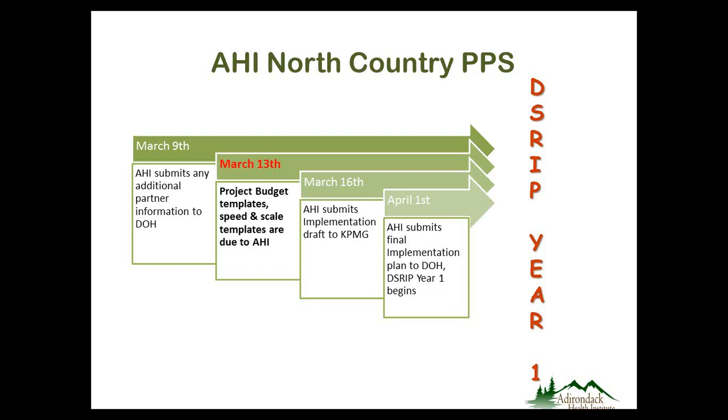So we can add new partners, and we're in the process of identifying any gaps in the PPS network and reaching out to potential partners who may want to join or may want to reconsider joining.